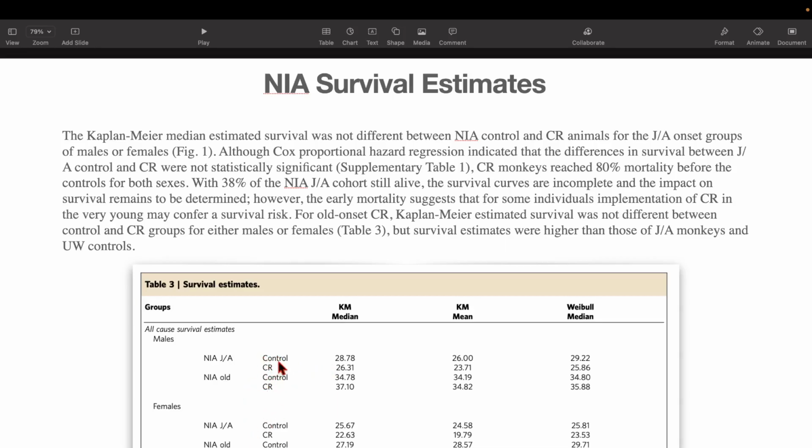Now we'll look in the older groups. So for the NIA study in the older groups, what you're seeing is with the Kaplan-Meier median, the control group lived on average about 34 years, 34.7, whereas the calorically restricted lived about 37 years. If we come to the Kaplan-Meier mean, you see they're both about 34 years. And then if you come to the Weibull median, you see one is 34 and the other is about 35 years. So there's not a statistically significant difference here.